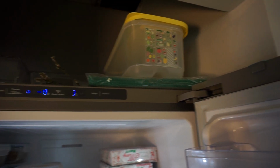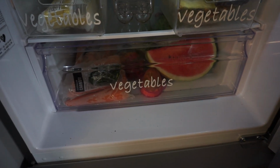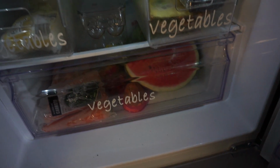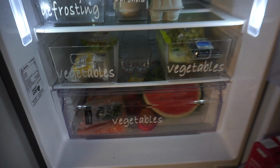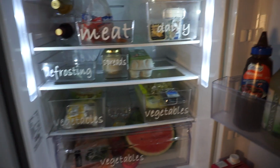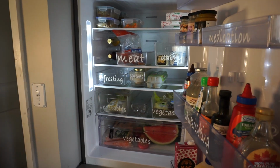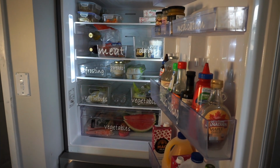So it pretty much has been living on top of here, because it does fit in here, but it doesn't fit what I want in here. So yeah, it doesn't really get used that much. So I don't know if I'll keep that one or not, or I'll end up selling it. But yeah, if I can go back a bit, you can see all together what it really looks like. And yeah, as I said, I'm really happy with it. It has worked pretty well for us.